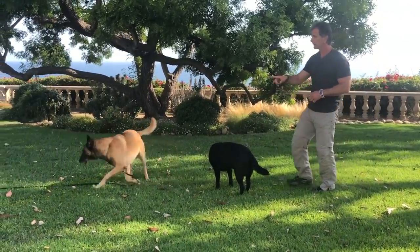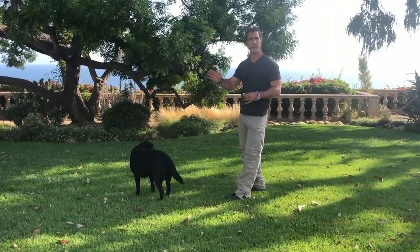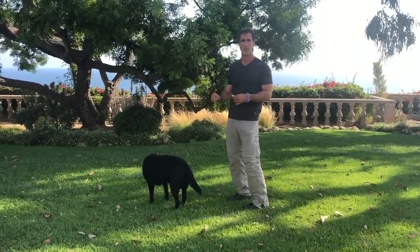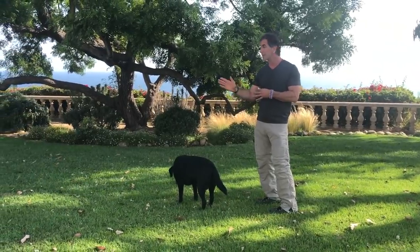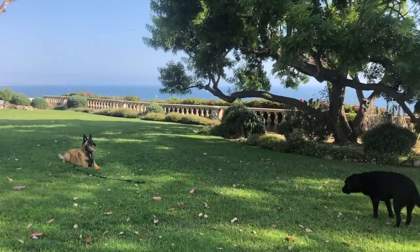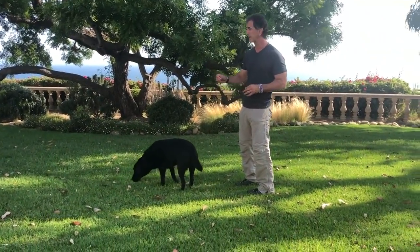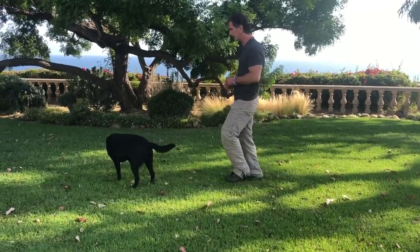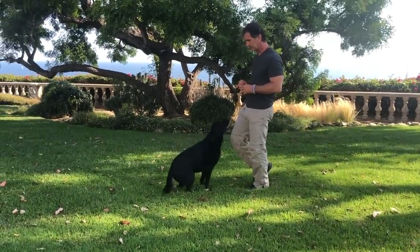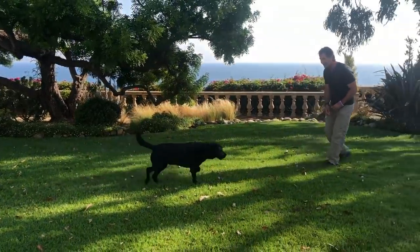Goofy, you're on your ball. So a lot of people ask about training two dogs at once. When you have two dogs that are very obedient, it's really a good test of their obedience. But if they're not trained, you're not going to do it. So don't make the mistake of trying to train two dogs at once that aren't trained, because they're going to start playing with each other. Jimmy, sit. Good. Jimmy, come. Yeah, good boy.